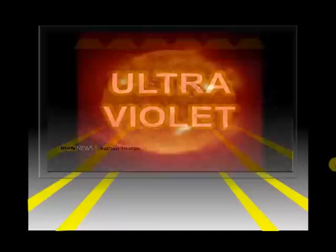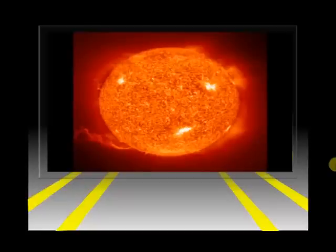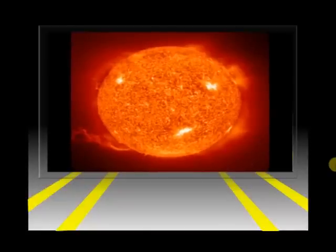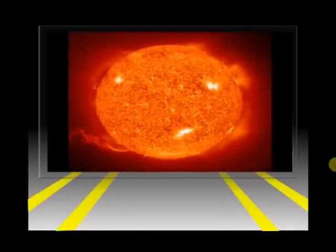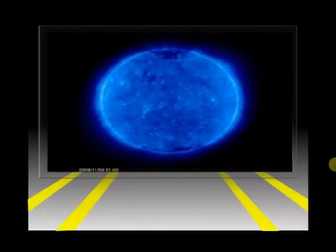UV is mainly found from the sun. The sun emits ultraviolet radiation in UVA, UVB and UVC bands. The Earth's ozone layer blocks 98.7% of this radiation. This image shows a false colour image of the sun's corona as seen in deep ultraviolet using the Extreme Ultraviolet Imaging Telescope. Another source of UV is UV light bulbs.